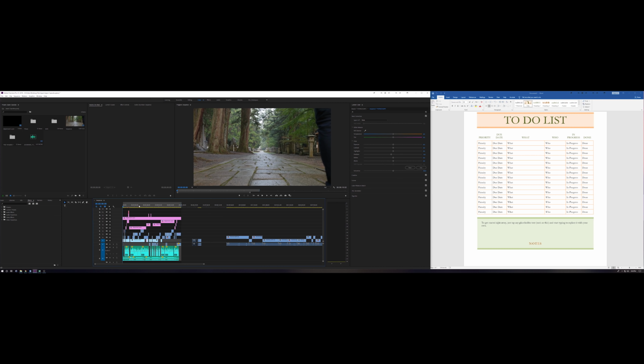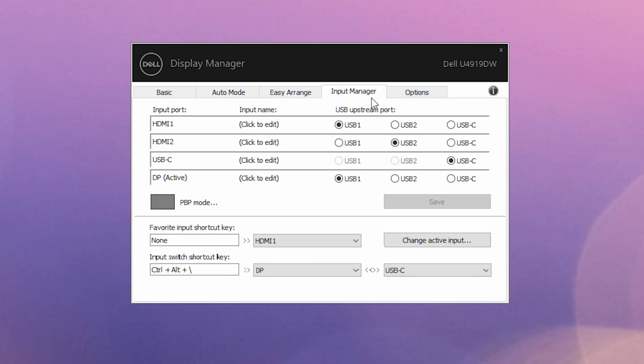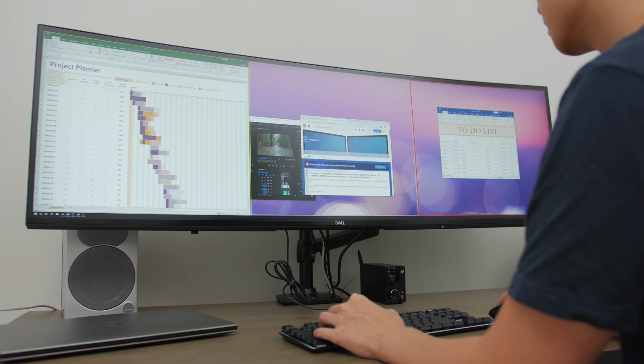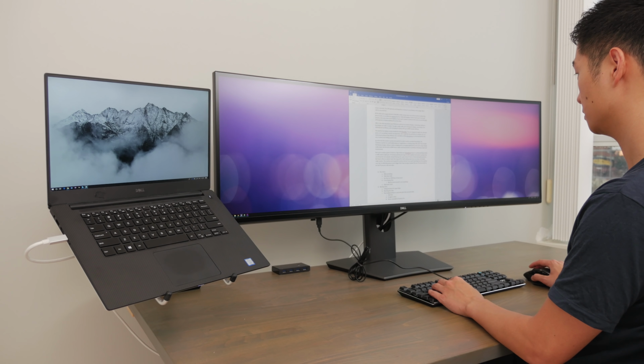You can choose from a variety of different configurations or customize your own, but I found the 3 equal thirds work the best for my workflow. It doesn't have as many power user and customization features as something like Display Fusion provides, but it's enough for what I need to get the most out of this ultrawide display, and it's free, so there's no reason not to use it. Next, let's look at the KVM Switch.